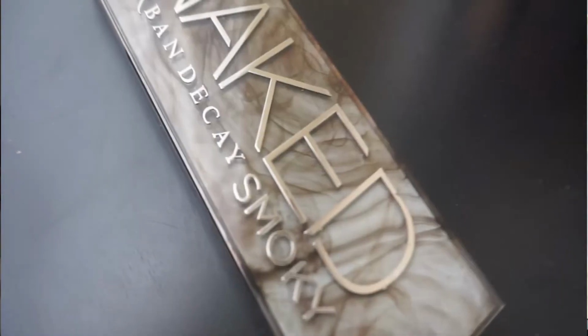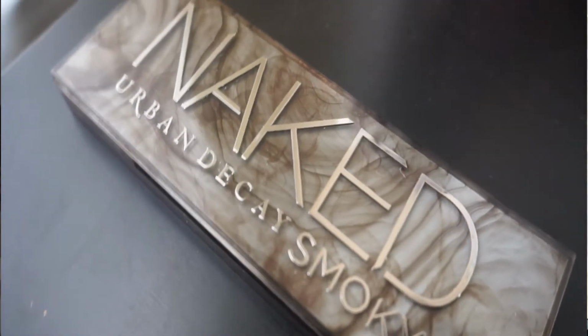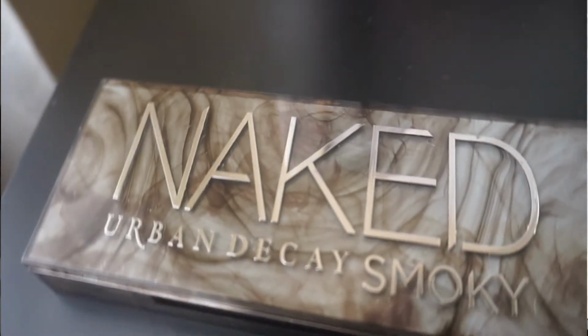But anyways, I'm going to go for a smoky look today. I'm actually using my Naked palette, my Smoky palette. This is one of my favorite palettes. I'm not a light shadow girl at all. I like dark, heavy colors. Every now and then, if I'm trying to do a basic look, I'll just do a winged eyeliner or something like that. But usually I really like to go heavy with my makeup.